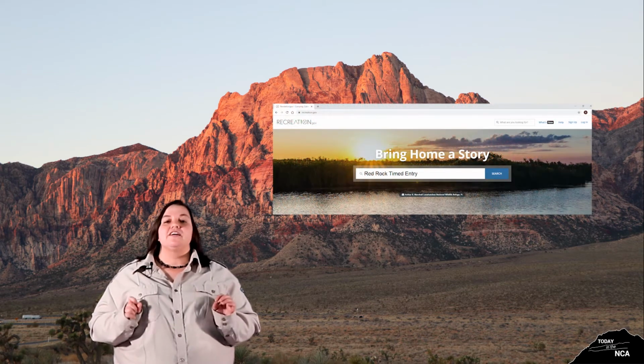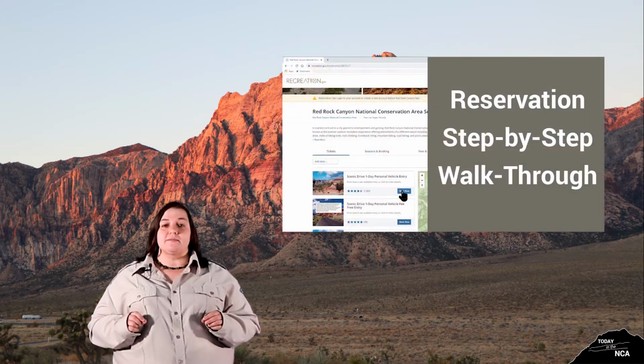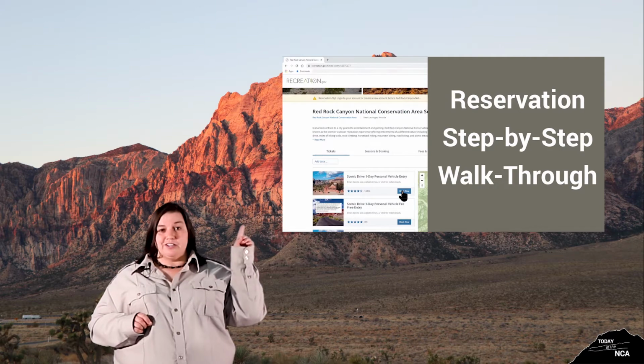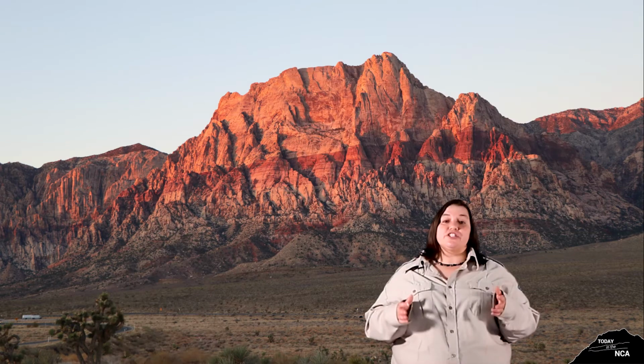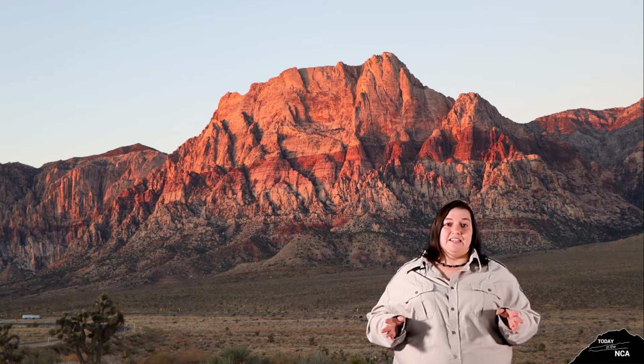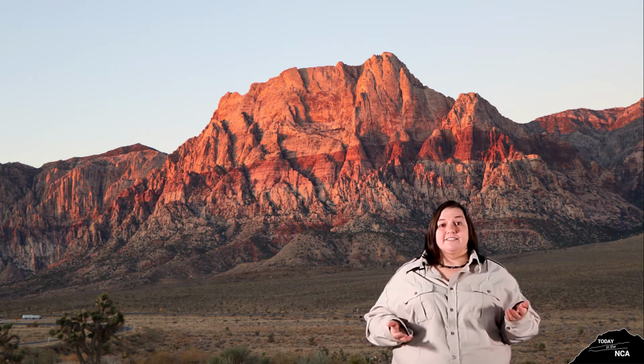Now for those details. To book your reservation, go to recreation.gov, search for Red Rock timed entry. Remember, if you want a step-by-step guide on how to do this, which also shows where to add your annual pass, you can watch this video here. There is a $2 reservation fee. We don't get that money, it's what the reservation system charges to do the reservations. If you have an annual pass or some other free entry pass, you still have to pay that $2.